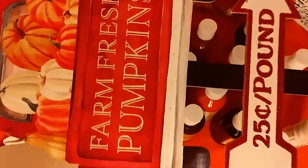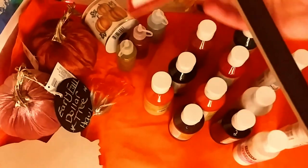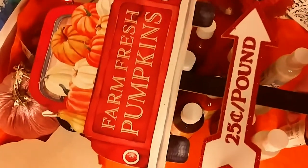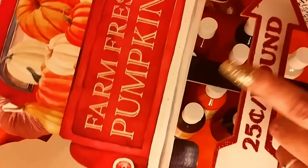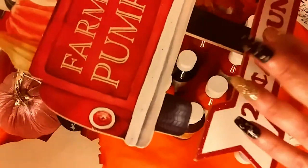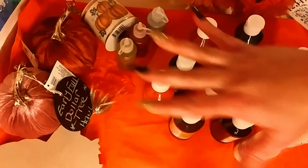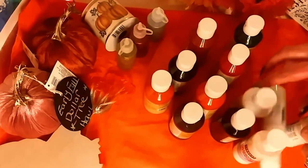All right, so I got this really cool sign. I have a little kitchen garden. I'm thinking of putting this outside or, whoops, sorry guys, my camera's shaking. In my plants, it's really, really pretty. I love the pumpkins and that truck again. And then I got all these paints and they're all fall colors. Whoops.